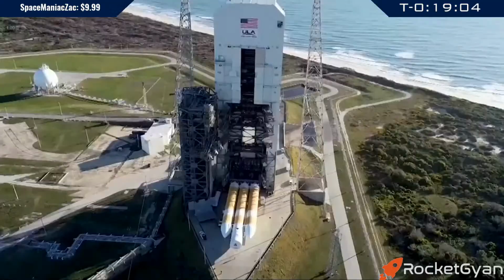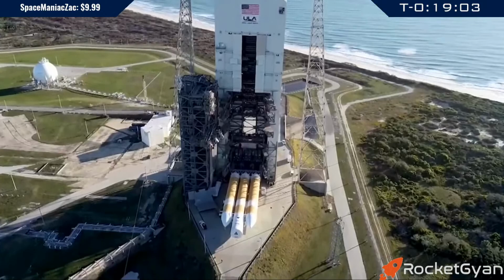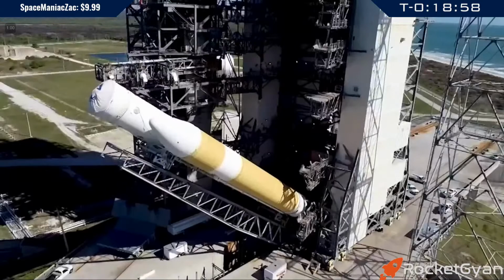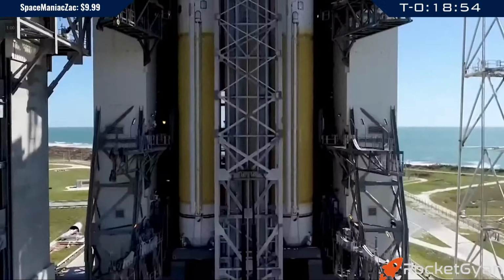Delta IV heavy rockets are raised vertically by a fixed-pad erector at Space Launch Complex 37. The fixed-pad erector uses a single hydraulic piston to rotate the boosters 90 degrees inside the Mobile Service Tower, or MST.